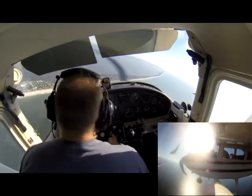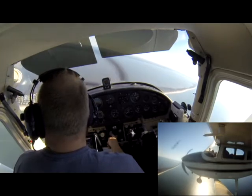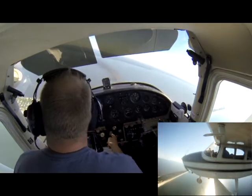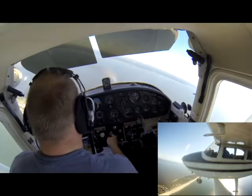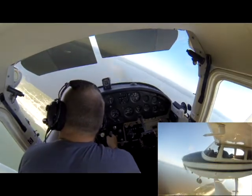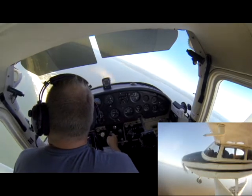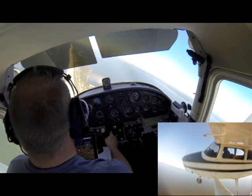And here's approach, 4-4 Golf. We have float plane traffic 500 right up close to the BG now. Say again. I have float plane traffic below, heading southwest to the BG, looks like at 500. Is that for 4-4 Golf? Yeah, I just spotted him. I just wanted to let you know. You see him. Cirrus 9820 Echo Delta has traffic. Cirrus Echo Delta, thank you.